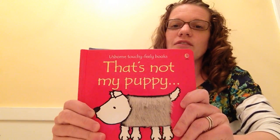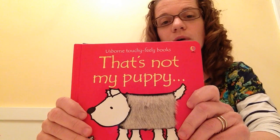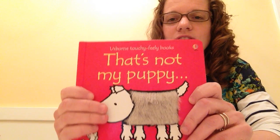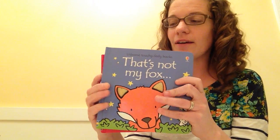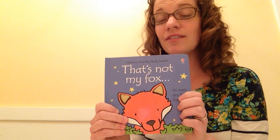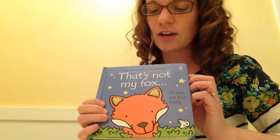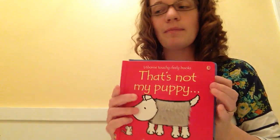All right, so this first book I want to show you is from a series called That's Not Mine. This is one of the series that Usborne is known really well for. They've made over 40 titles in this series. The two that I have are That's Not My Puppy and That's Not My Fox. I love these books because they're really sturdy. They have really, really sturdy pages, and they're just simple, but they have a lot of great language in them too. So each page has a reason why that's not my fox or that's not my puppy.